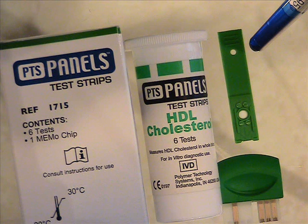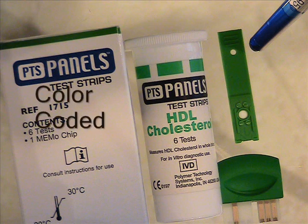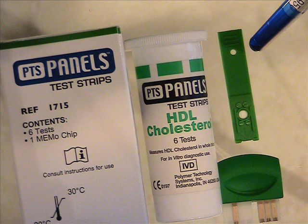We're going to go over this more later in the video, but here's a quick peek of what a single panel test strip looks like. This is a green test strip. You'll notice the memo chip's green, the vial's green, and so is the box. CardioChek uses a color coding system, so every blood chemistry has its own color code, and all 4 of these match just as I've shown you.